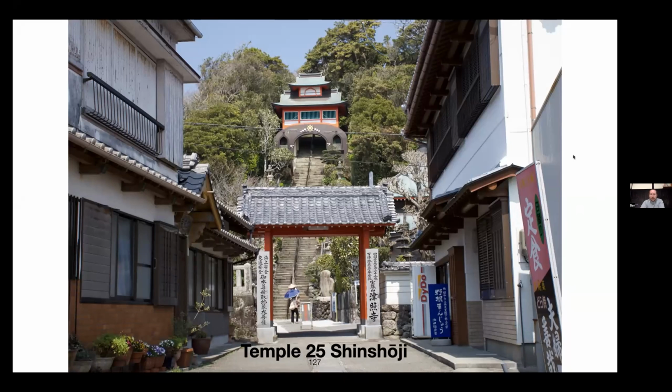And after visiting the temple, we come back down the steps, and if you can see on the right-hand side, there's a red sign there that says Teishoku. So there's a small local restaurant here with a very, very wide menu of local dishes, something for everyone there. And after lunch, we carry on along to Kongo Choji.